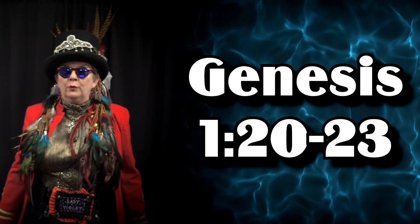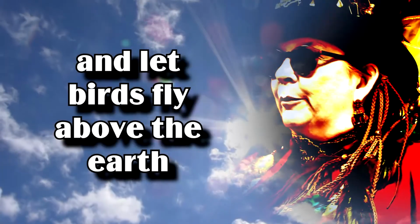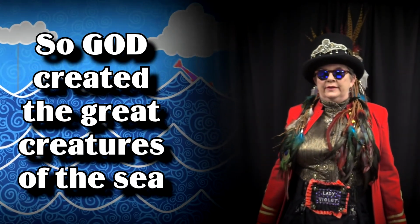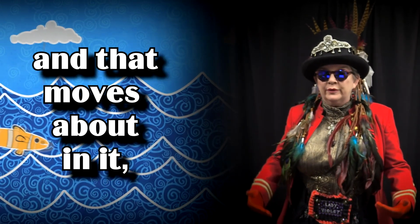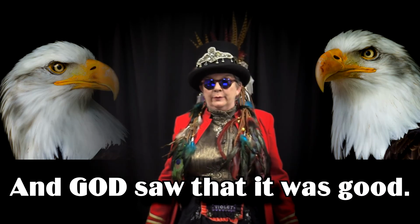Genesis 1, verses 20 through 23 says, "And God said, let the water teem with living creatures, and let birds fly above the earth across the vault of the sky. So God created the great creatures of the sea, and every living thing with which the water teems and that moves about in it, according to their kinds, and every winged bird according to its kind. And God saw that it was good.